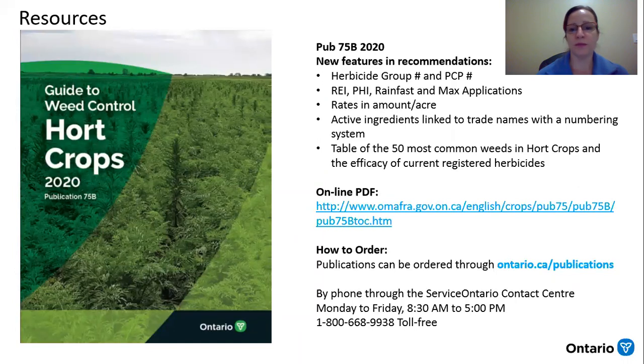Another resource for you and for the growers is the Guide to Weed Control for Horticultural Crops. This can be ordered from Publications Ontario, or you can go online and get a free PDF.